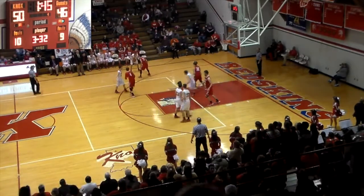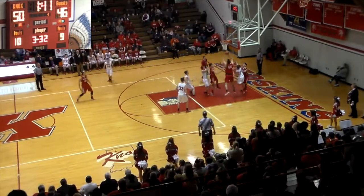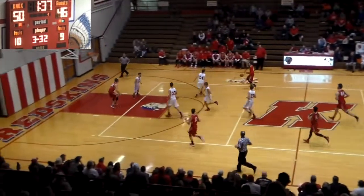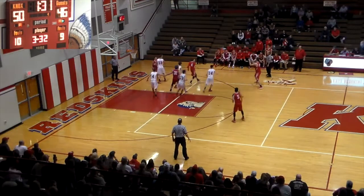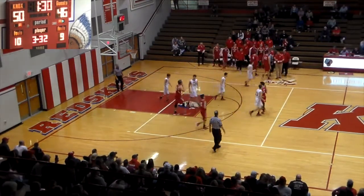Code left side to Kruger. Kruger drives, baseline left underneath, takes it to the hole, shot won't go, rebound comes out of there to KV, Hayes has it, pushing it the other way, here is Hemphill, drives baseline right, kicks it out into the corner. They fake the three. They bring it back into the backcourt, and KV wants a timeout.